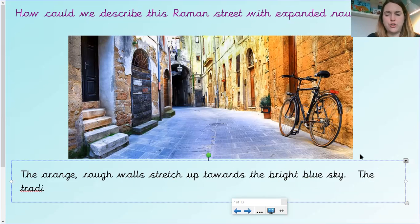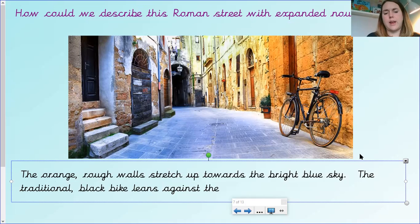The traditional black bike leans against the ancient walls. We've got traditional black bike and we've got the ancient walls. What should we do next? With the traditional black bike and the ancient walls.